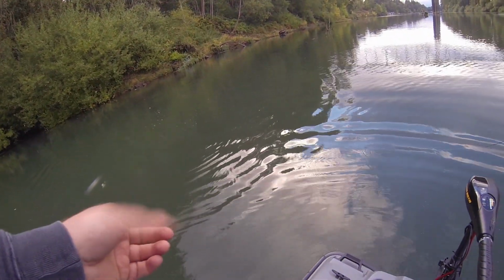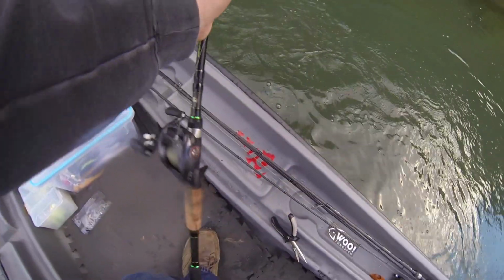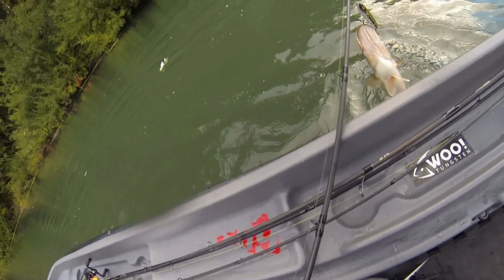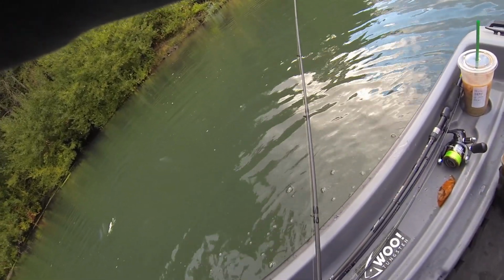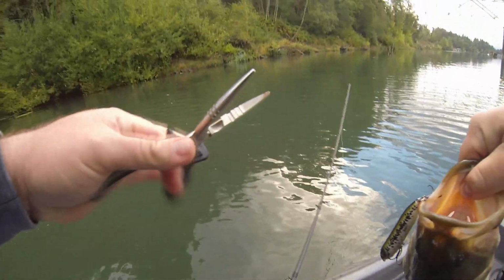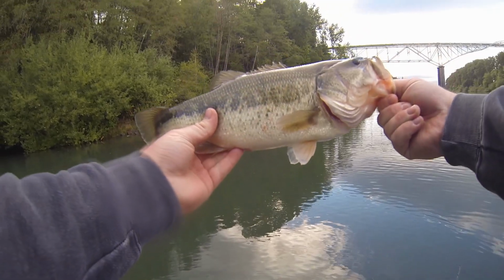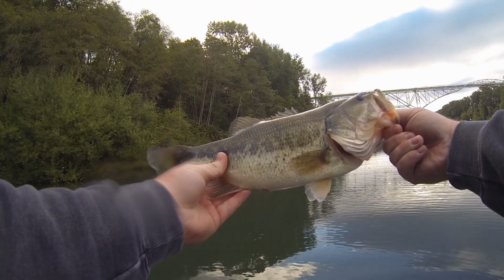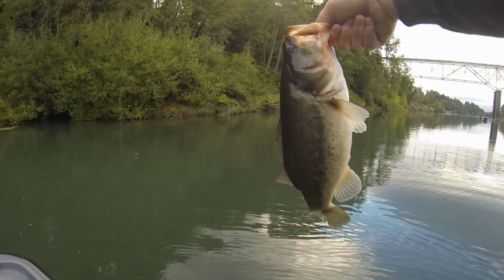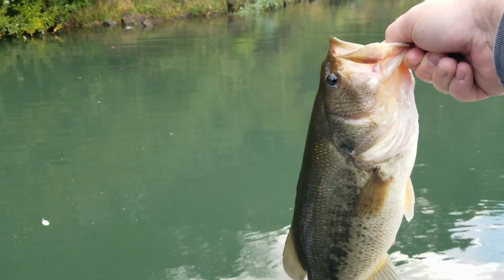Oh, that's a good fish. Stay down, bud. Stay down, bud. Oh boy. Come on up here. That's a pretty nice largie, actually. That is a pretty nice largie. I should probably hold that in frame, huh? Pretty nice little largie. He'll probably go 2 pounds all day. That's pretty nice. Definitely. I think that's 2 pounds. All right guys, nice little 2-ish pound largie. Second fish on the Spook today. He cranked it.